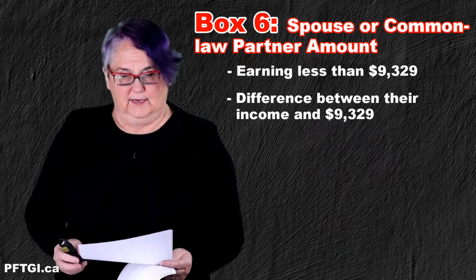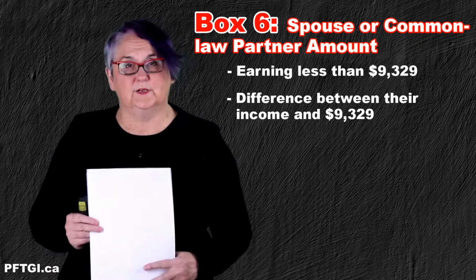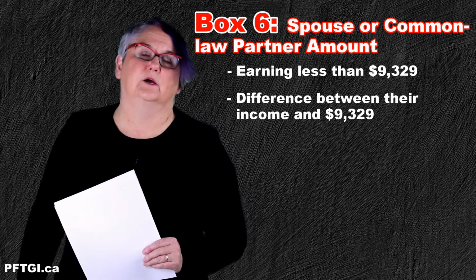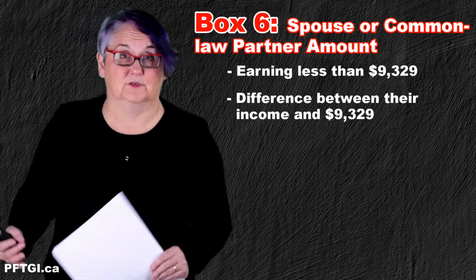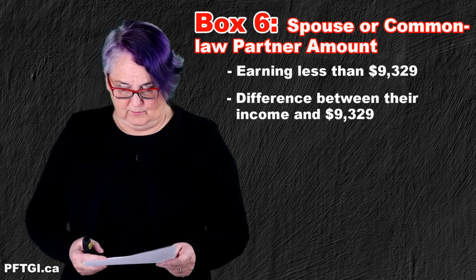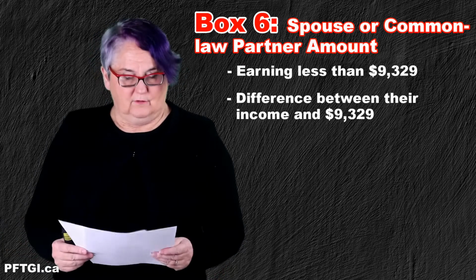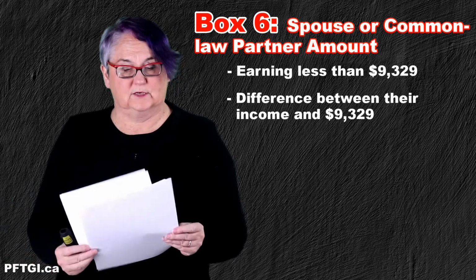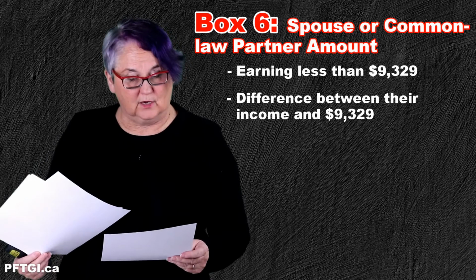Okay, box 6, spouse or common law partner. If you are supporting a spouse whose income is less than $9,329, then you would put in this box the difference between their income and $9,329. So if they made $9,000, your claim is only $329. There is a proration, again, which is on the worksheet, of the amount that you can claim for your spouse or common law partner. And basically, you take the $9,329 and you subtract from that their income.